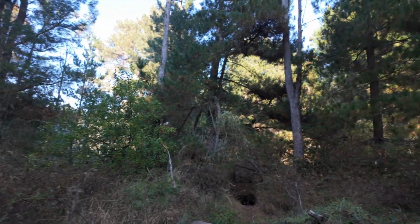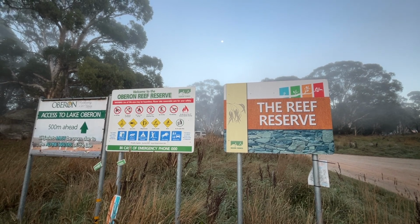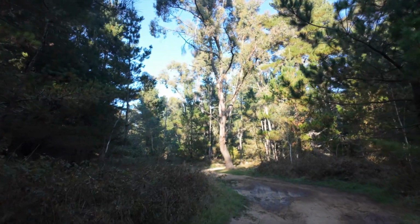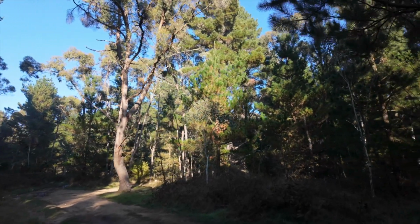There are also some great camping options near Oberon. I stayed in the Oberon Reef campground, which is free for up to 7 days, and it can accommodate RVs, tents, etc. It is quite a pretty place.